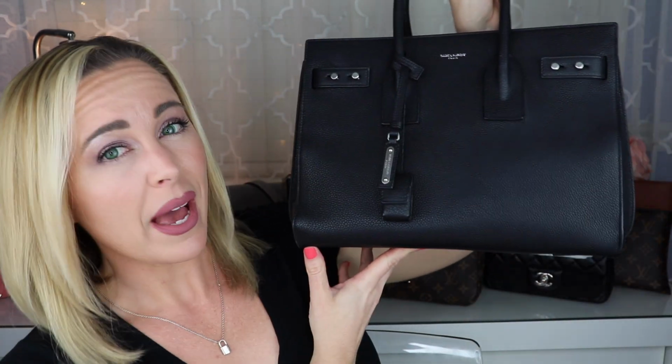All right, next let's talk about this work bag that I have here. This is from Saint Laurent. I don't remember the name of this, but it's one of their most popular styles. So if you're into bags, you probably know what it is. This bag is just fantastic.